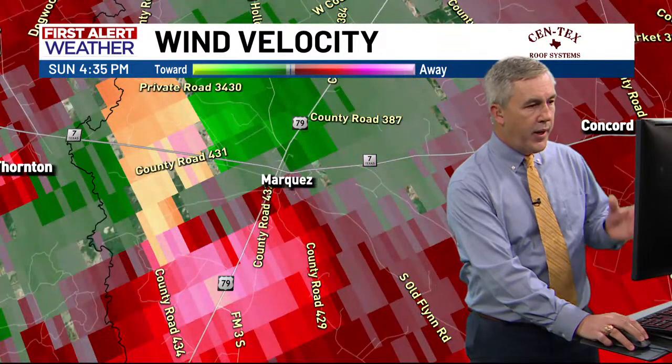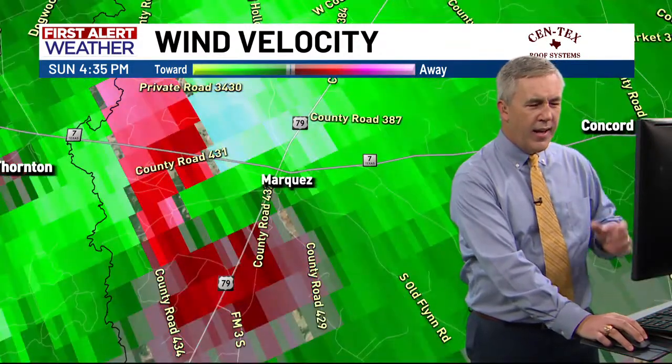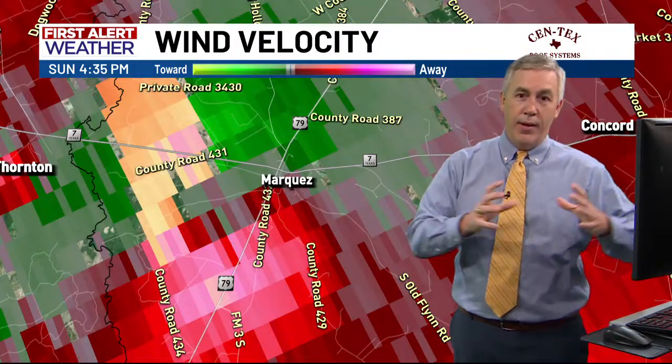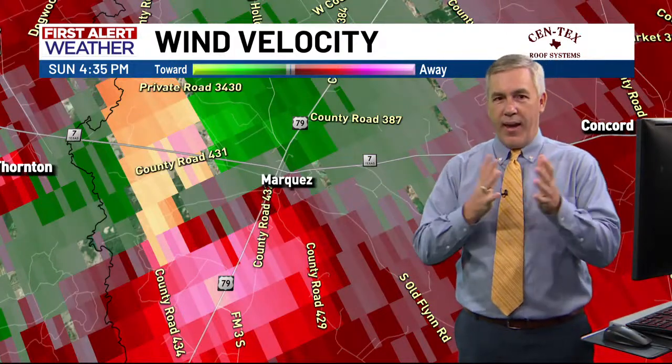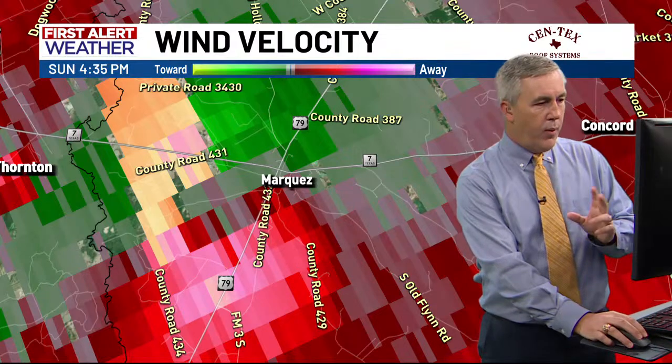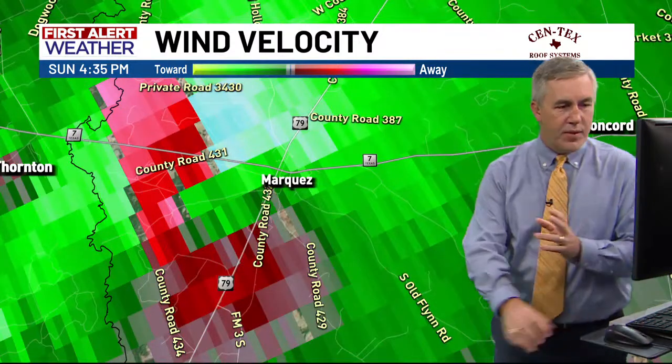Yeah, so depending on which product, kind of how we look at it, the radar has a way to try to take into account the movement of the storm into calculating what the winds look like. So that's why you get some of these different views. Not worth me explaining too much, but it kind of helps us.